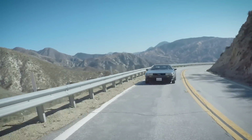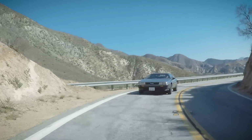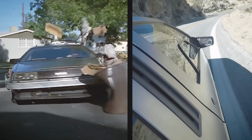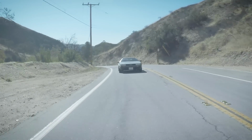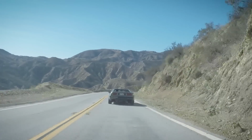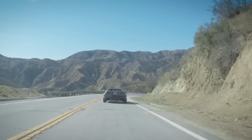3 years after the company went out of business, the DMC-12 stole the show in the blockbuster movie Back to the Future. If it hadn't been for that role in that classic movie, the DeLorean might have ended up a mere footnote in automotive history. The power of a great story and iconic filmmaking helped transform one of the world's most notable automotive failures into one of the most well-known, appreciated cars in the world.